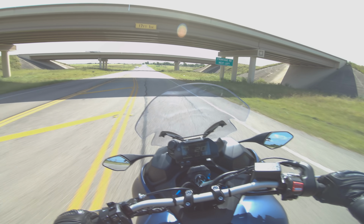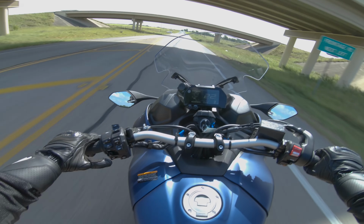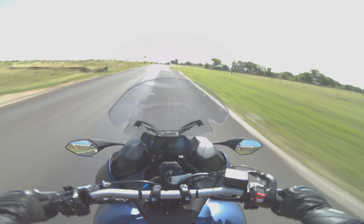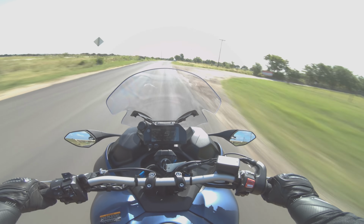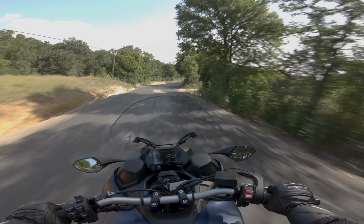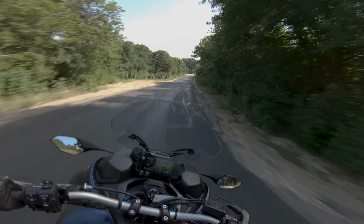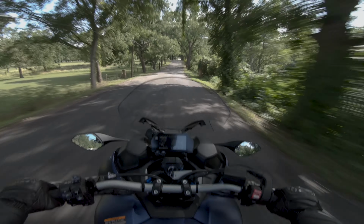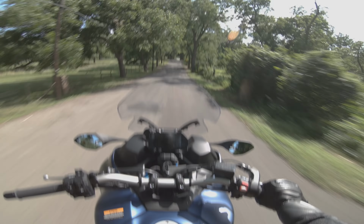Frontage road, next left. Dude, this is gotta be one of the coolest motorcycles I have literally ever ridden. Look at us, we're out here in the middle of like the country in Texas, and this is just unbelievable. The stability is like second to none. Oh my God, I've like never felt anything quite like this before. I don't know what else to say.